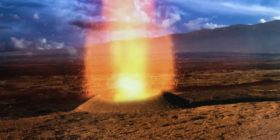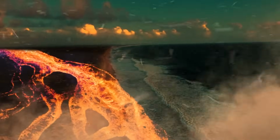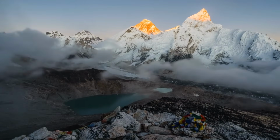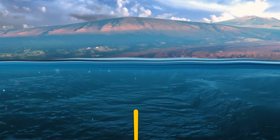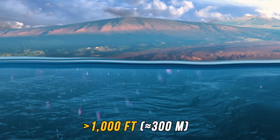Even though most Mauna Loa eruptions have so far only affected the summit area, several of them sent lava all the way down to the ocean, and you never know how powerful the next eruption will be. Now, what is the highest mountain on Earth? Mount Everest, you say? Well, it depends. From seafloor to the summit, Mauna Loa is 1,000 feet taller than the famous Himalayan peak.